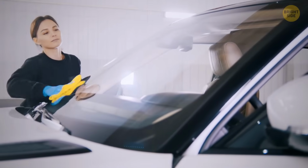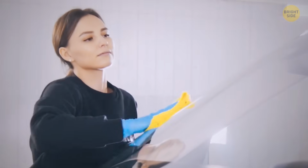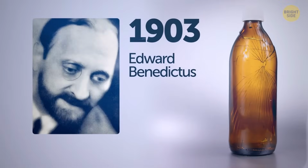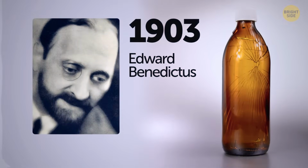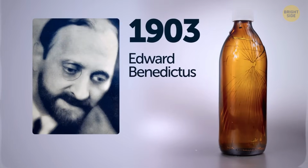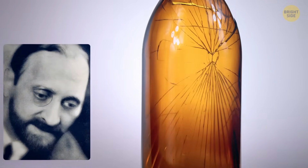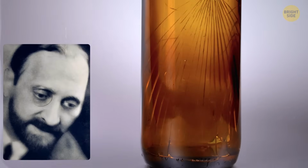It also has many uses in security these days that it's hard to believe that we didn't come up with this one on purpose. Back in 1903, a scientist named Edward Benedictus knocked over a flask by accident. He looked down and was amazed to see that the glassware had just slightly cracked but maintained its shape. He was expecting it to break into a million tiny pieces.